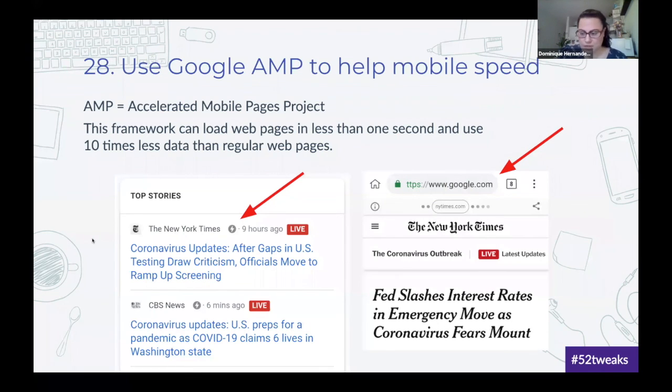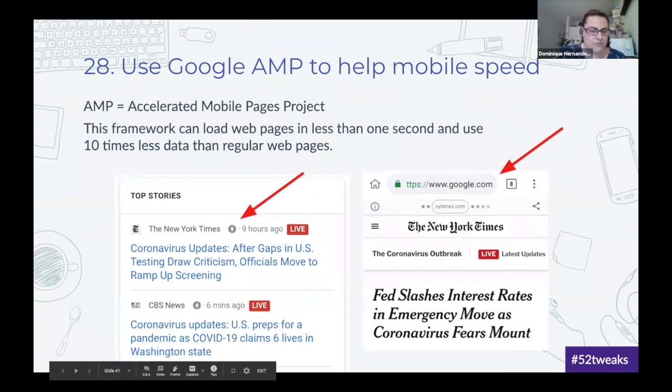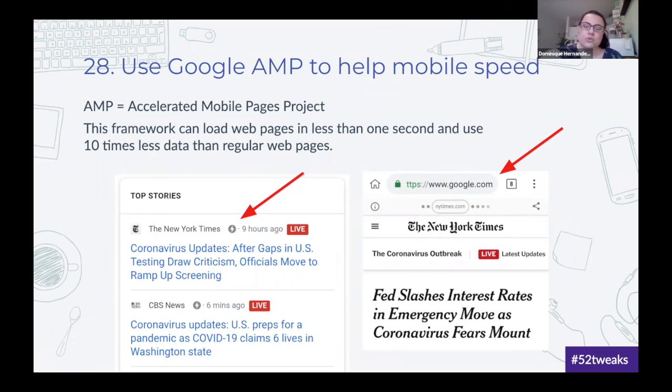So everything I just said about page load speed still applies. And you've probably seen this when you're Googling a current news item or a topic. If there are news stories that pop up on mobile, they often have that little lightning bolt next to them. And then when you click on them, you know that you're in a Google AMP piece because the URL at the top is still Google.